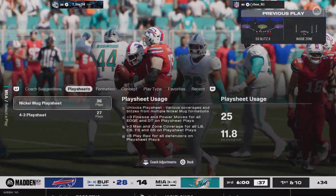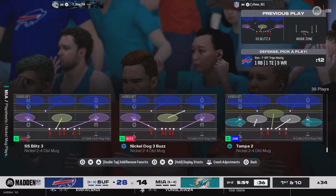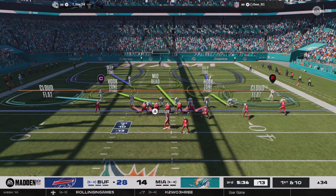You're not always going to have the perfect play. You're not always going to dial up the perfect play against the perfect look. Sometimes players need to make plays, and that was a good one there.